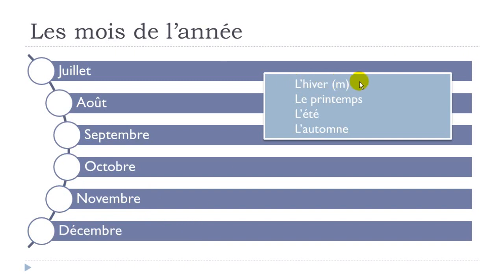L'hiver, and it means winter. So I've been putting this M here just to tell you that it's masculine. L'hiver. Le printemps, spring.